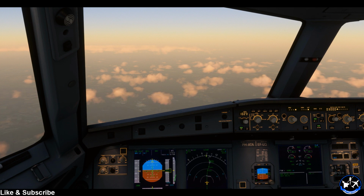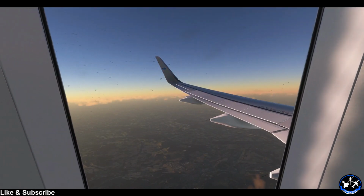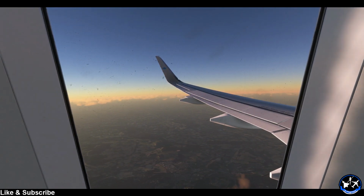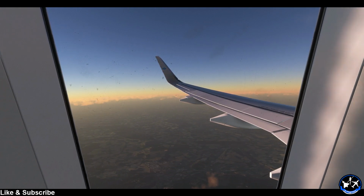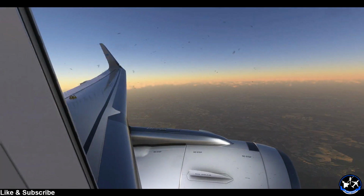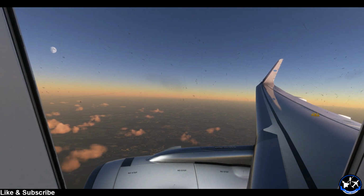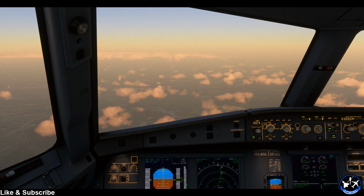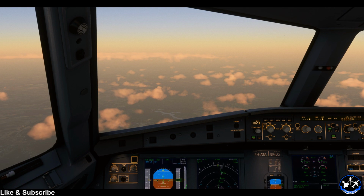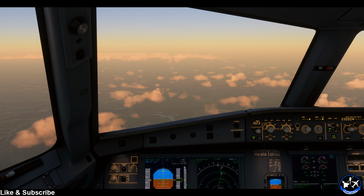Now we just begin our steady meander down. Great view. I know I say it every video, but just how far the sims have come. It's fantastic. I mean, just absolutely gorgeous. I remember a couple of years ago, at the height of FSX or P3D, you're on YouTube, you scroll through the videos and there's the 'how real does it look' kind of thing.